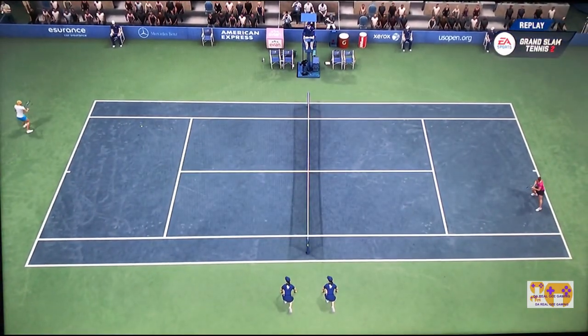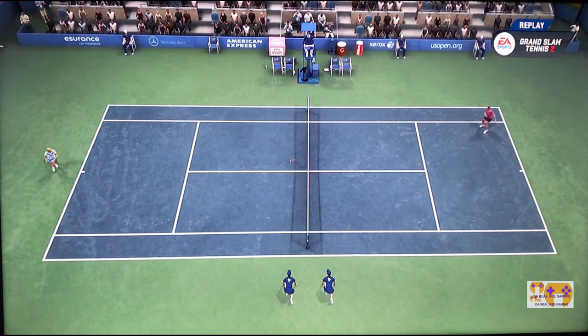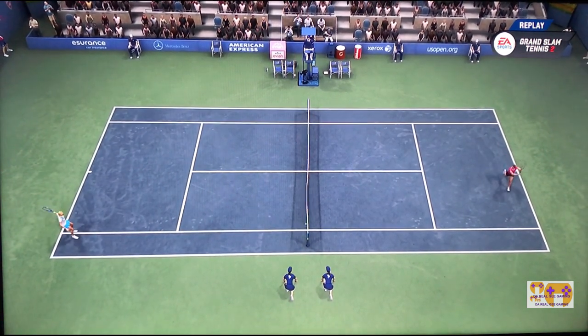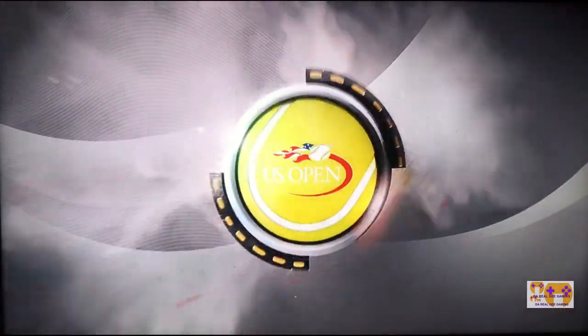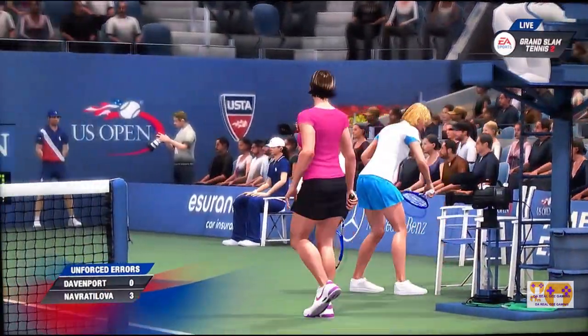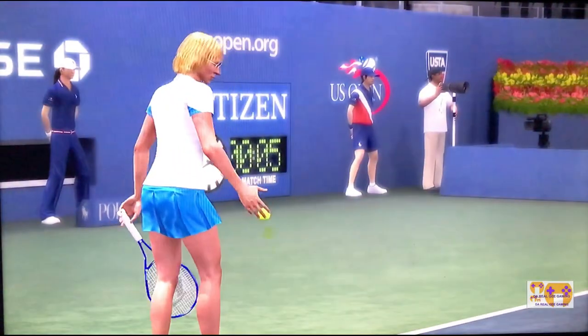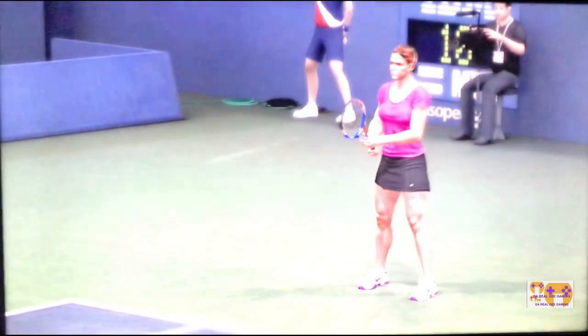You never know with the women. And the one thing about them, a lot of breaks of serve, so she's not out of it yet. It's one break of serve, so she still has a chance to get herself back in this set. Well, she's got to do it soon. And they were underway again.